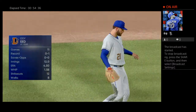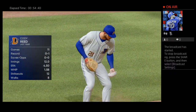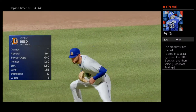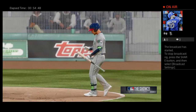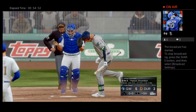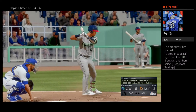Cody Reed is out from the bullpen as he'll get his first work of the season here on opening night. Cody Reed. And the next in is Johan Camargo. He's 0 for 2 in the ballgame so far. Johan Camargo.